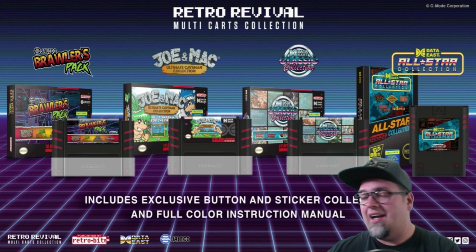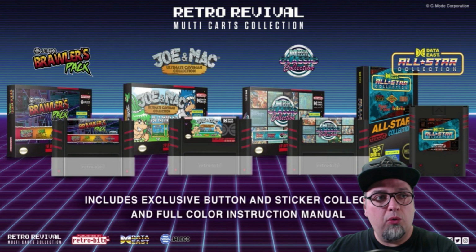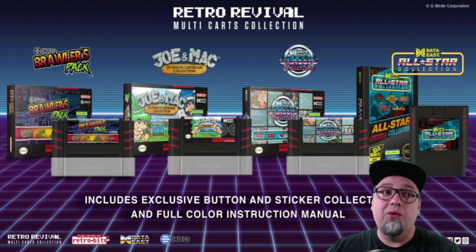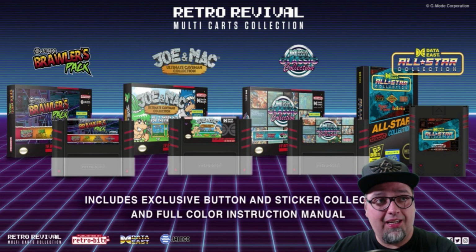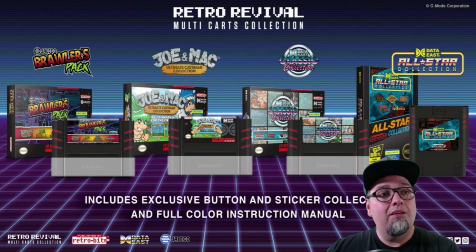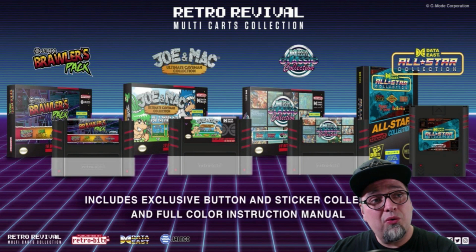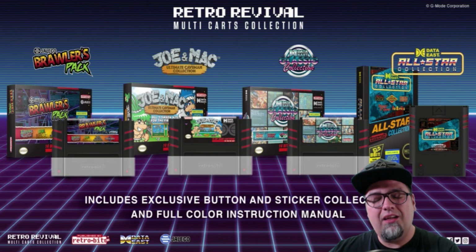So I think this is kind of neat. We're going to take a quick look at these. We got this Retro Revival Multicart Collection. These are pretty cool. So we've got a handful of carts for the Super Nintendo and then one cart for the NES. These are officially licensed by Data East and Jaleco. A lot of cool games, some interesting ones, some that I've never even really heard of, I think.